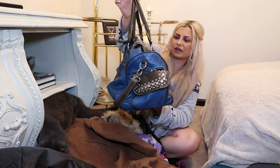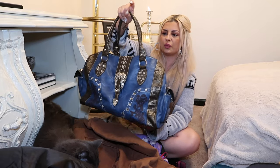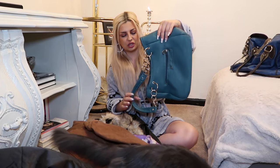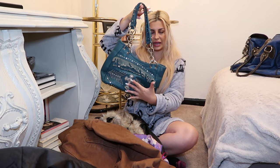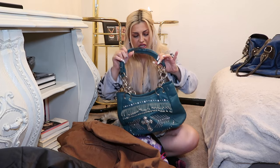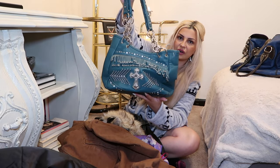I'm always traveling back and forth. I'm actually going to be going to LA pretty soon, so this will be a really good one. Also, this is a good carry-on size for the airport as well. And this bag I'm actually really upset about because it's so cute. Again, it has the fringe, the cross, the bedazzled, but it is shedding really bad on the handles on the inside, and that is really annoying because it's literally falling apart. But the front of it is so cute.